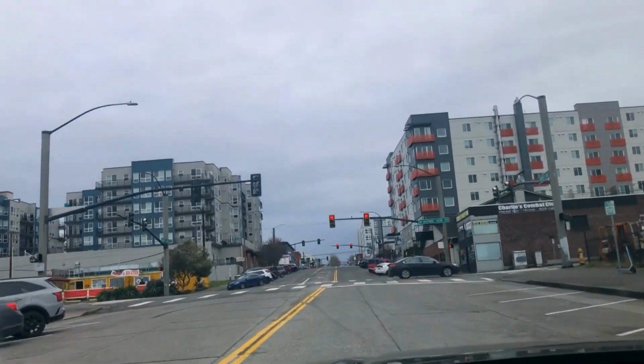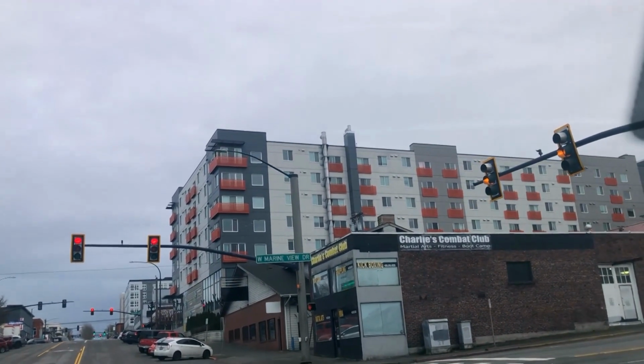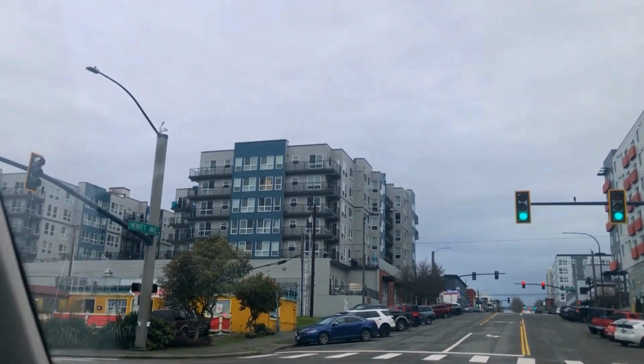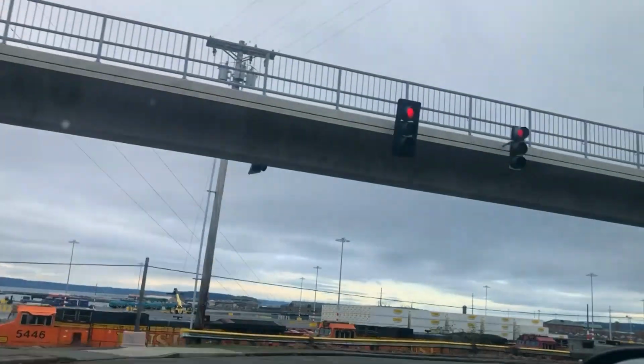We'll get back onto Marine View Drive. So this building on the right with the red awnings on the porches, that's an apartment. And then this one on the left is a condo. And I think the units there were about $370,000.